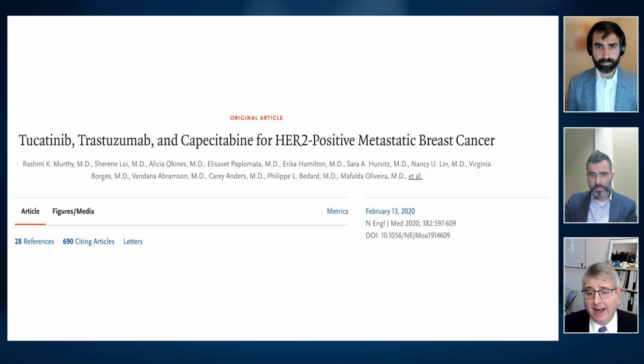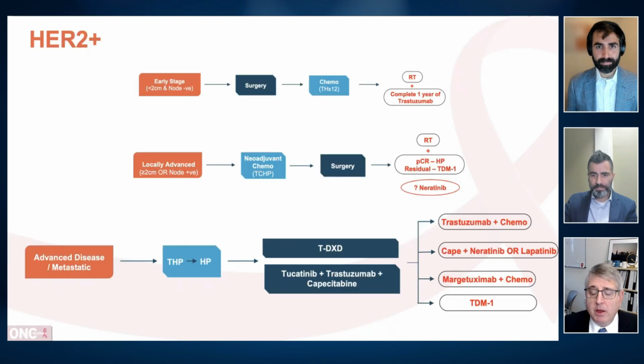trastuzumab, capecitabine, and tucatinib. We don't exactly know which of those is the best for long-term results because most patients are going to get most of these regimens. And so it's not a question of now or never. It's just a question of what regimen do you pick next. So once you get beyond those 4 regimens, then there's a whole raft of other choices that you might choose, such as chemotherapy with trastuzumab.